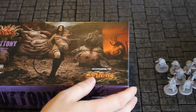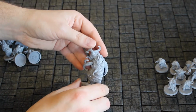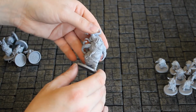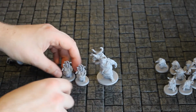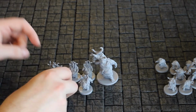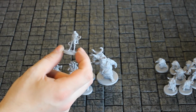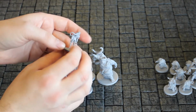Then there's the Gluttony expansion. Here's the avatar of Gluttony, and it's just mouths, tentacles, and fat, basically. The minions look like fat humans that have just erupted with tentacles. And the controller is an almost naked lady with just tentacles and a huge belly. It's just crazy. So that's the Gluttony expansion.